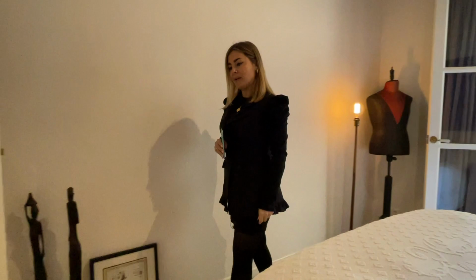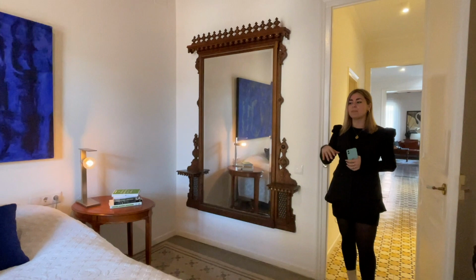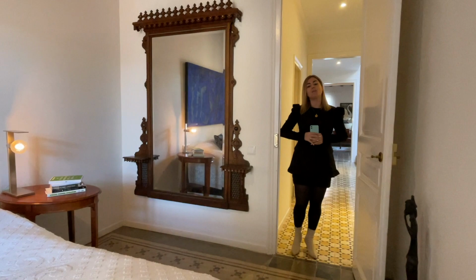And right now, because the owner lives on his own, there's no closet, but there's plenty of space to put one over here, for example. There's also an area that we will show you in a second that could be used as dressing room, but I would like to point that out.